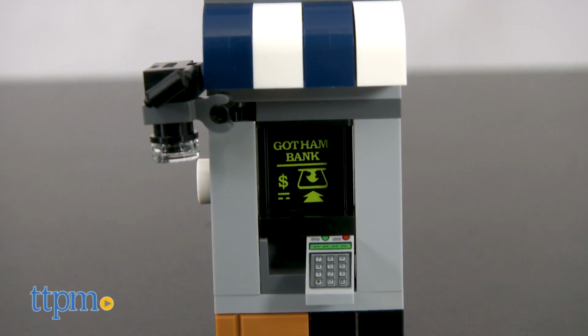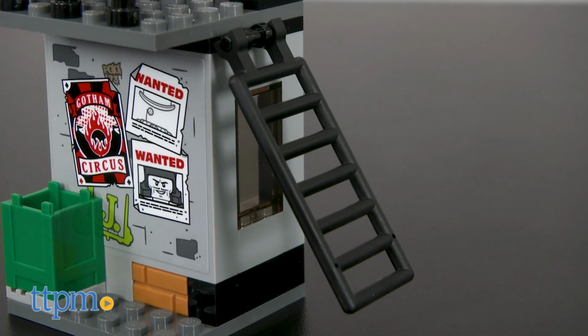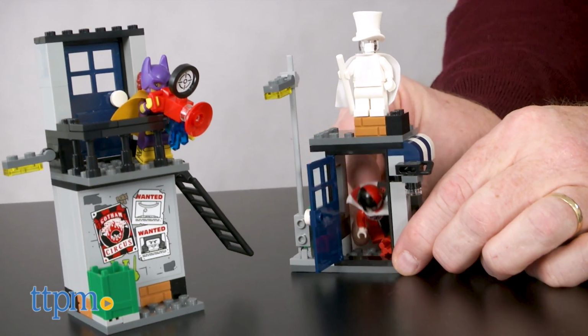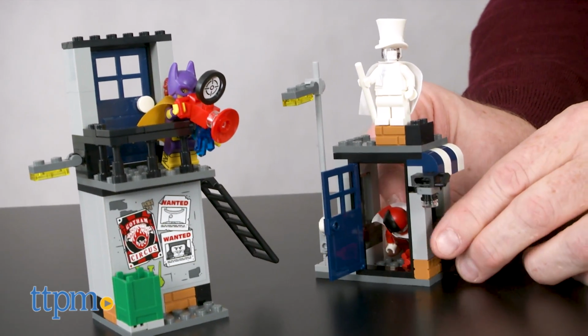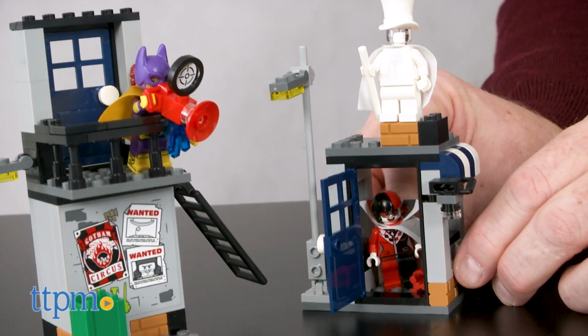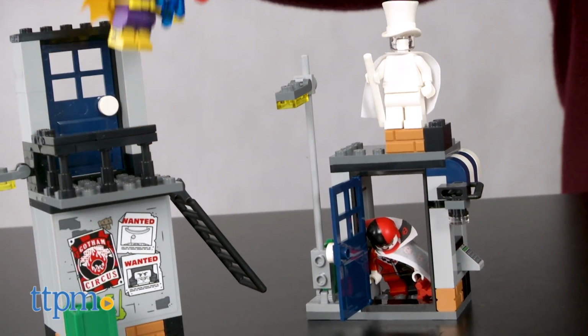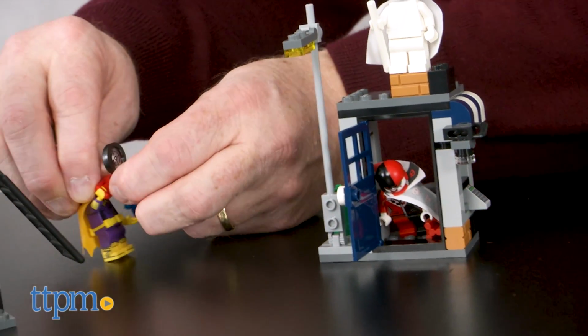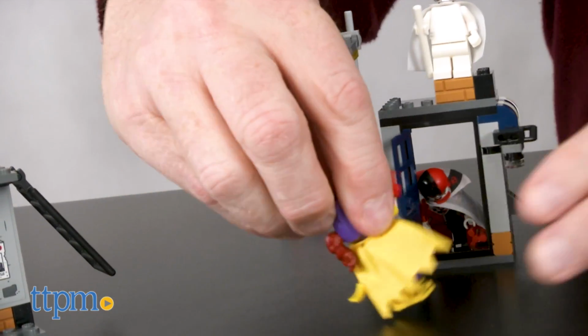There's a Gotham bank machine, complete with dynamite, ladder, and a balconied structure for surveillance. With a difficult degree of easy, our builder put this all together in 45 minutes. Young crime fighters will love creating new adventures with these heroes and villains from the Batman universe. This set is an excellent addition to any Batman LEGO collection.